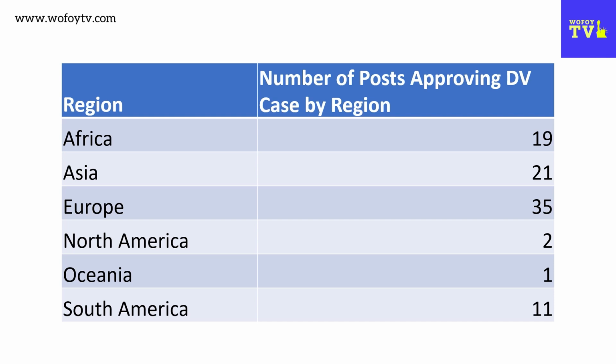All right. So when you look at this one, the number of posts in Africa, 19 embassies are approving DV cases. Guys, this does not represent the number of embassies that are actually working, because it is possible for an embassy to be working, but they give no visas, right? So it's possible for somebody to go for an interview for a DV case and not get a visa, all right? But here you see 19 embassies in the Africa region, 21 embassies in Asia, 35.